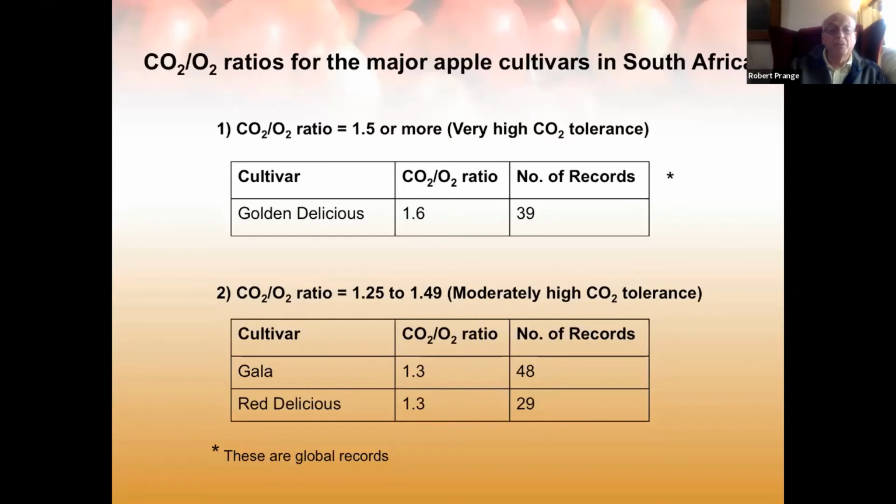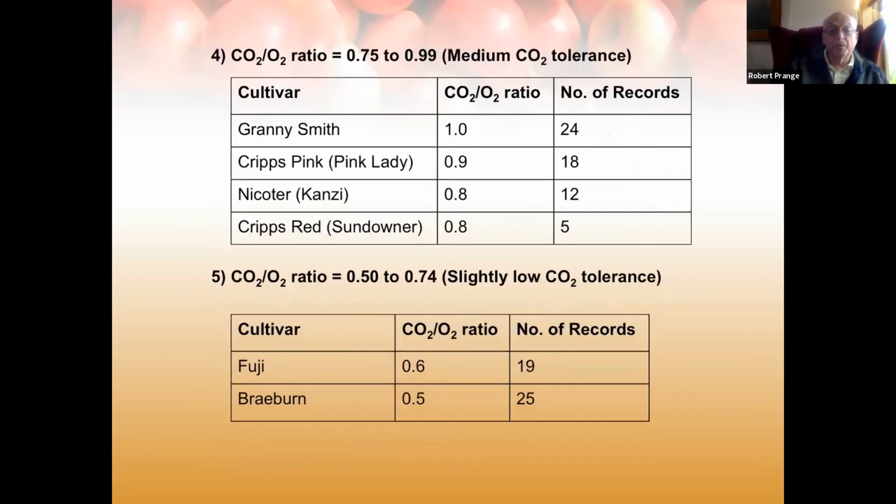In the second group, South Africa grows 2 varieties, Gala and Red Delicious. And I'll make a point here that the genetics of the variety can help you understand what the ratio could be. For instance, Gala is half Golden Delicious. So it's not surprising that it has somewhat similar tolerance to CO2 that the Golden Delicious has. And you'll see the ratios down to 1.3 for both of those.